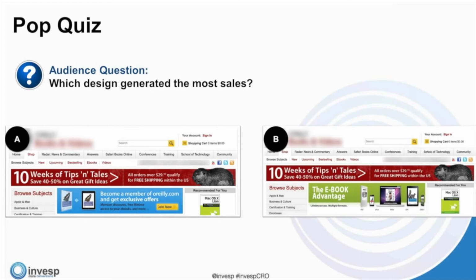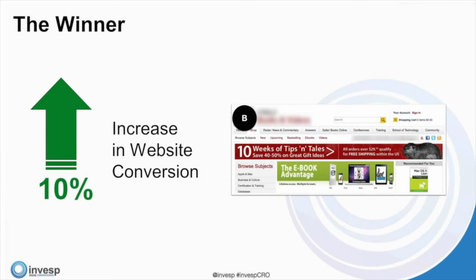So 67% B, 33% A. Let's see. And the results are actually variation B. So you did an excellent job. The biggest change that you'll find on that particular variation is that the banner was changed with the ebook advantage there. Something that resonated very well with the visitors.